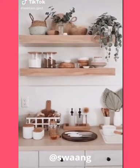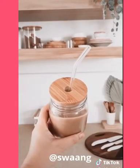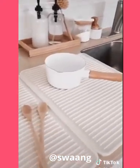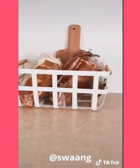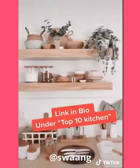Top 10 Amazon kitchen essentials. My glass soap dispensers and bamboo tray, bamboo lids and glass straws for my mason jars, this mini glass pourer, this set of drying mats, my milk pot, this white basket, this set of ceramic knives, and ceramic jars with lids to hold all my spices.